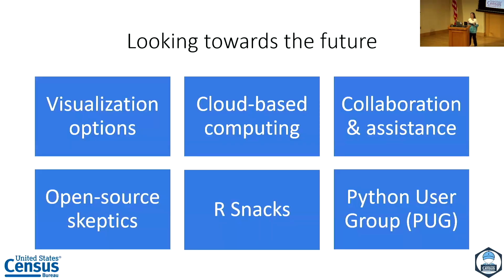So the future of data science at federal agencies is bright. We have a lot to look forward to in the coming year. 2025 is the year of visualization. Our running theme is demonstrating and displaying your data science findings. And we hope to expand our ability to share and publish interactive visualizations with our team members.